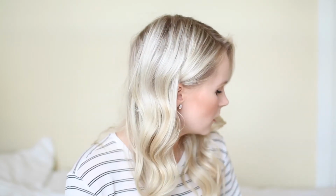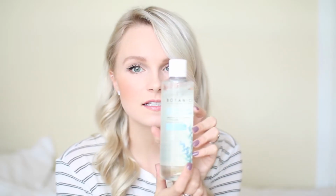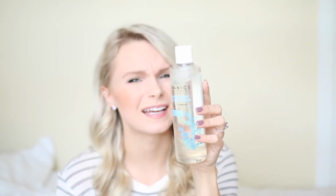The next thing I got was this Botanics Hydration Burst 3-in-1 cleanser for removing makeup, and it's for sensitive and dehydrated skin. That's what it looks like. I've only been using this for a few days. The usual one that I use is a Vichy, and it's more of a cream formula. I have really sensitive dry skin, so I hesitate to put anything that looks like this on my skin, that looks like it's gonna just strip it away and not give any moisture to my skin, but I thought I'd give it a try. And it was super cheap.